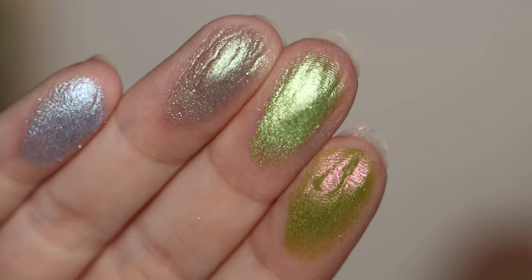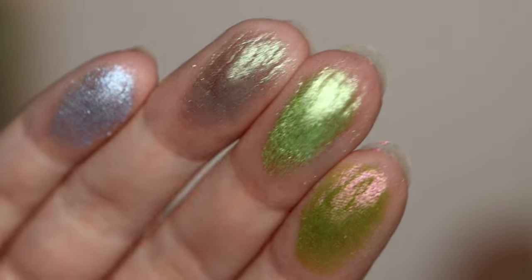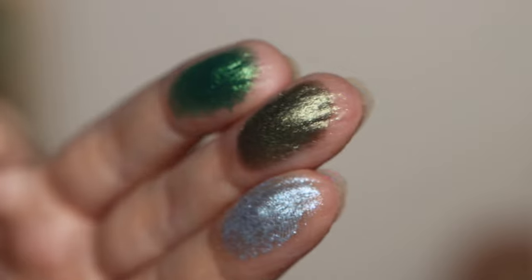And I really enjoyed using the mattes as well. I think they blended beautifully, not just separately, but also into each other. And I think this is a really fun, almost rainbow color story from Nomad Cosmetics that I think is a great addition to their lineup.